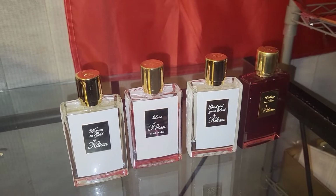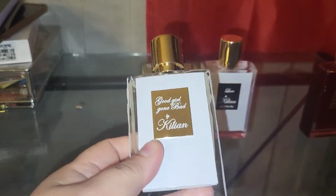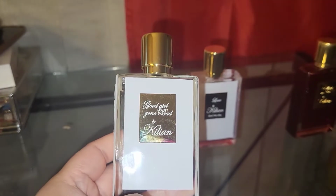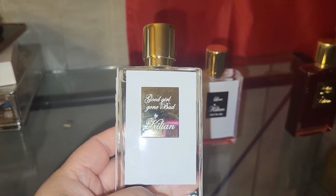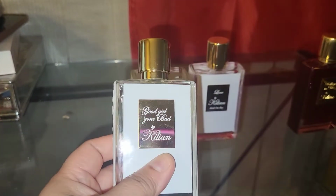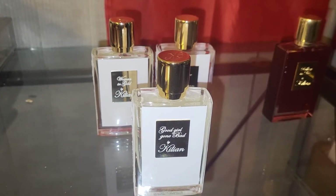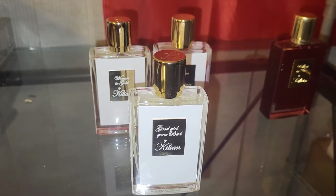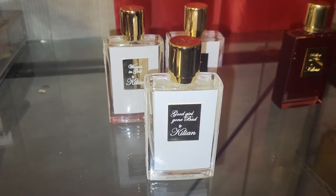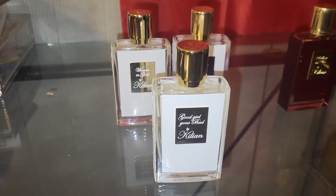My least favorite out of these 4 is Good Girl Gone Bad. This is quite new, but I have a 5 ml decant of this, and I have had some samples before that I have already used. So I tried it before I bought the full bottle. Good Girl Gone Bad was launched in 2012, and the top note that I can smell is osmanthus. The mid notes are tuberose and some florals, and the base notes are cedar and amber.